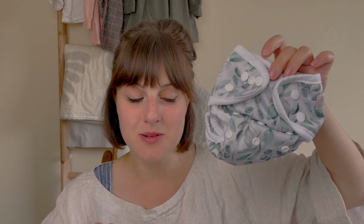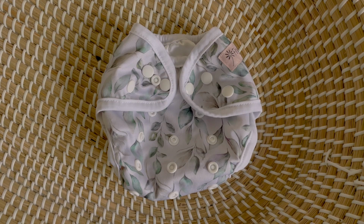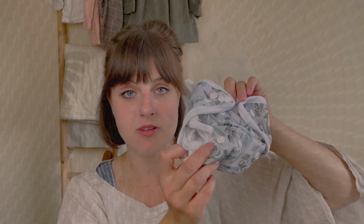One that was new to me this time is the Via newborn wrap. These are fantastic. They go down really small to fit tiny babies, but also open up to last well beyond the classic newborn phase. So my 4-month-old is still in these. The prints are beautiful and they are very reliable, and they have a double gusset as well, so if that's a feature that you like, then this one's worth checking out.